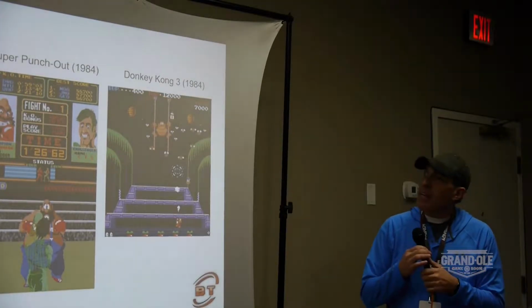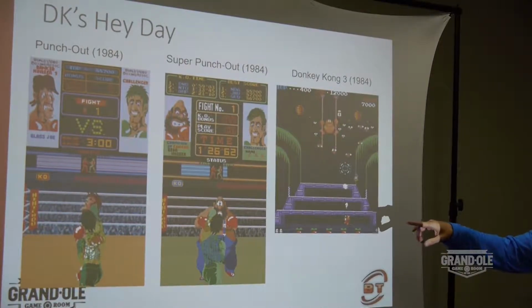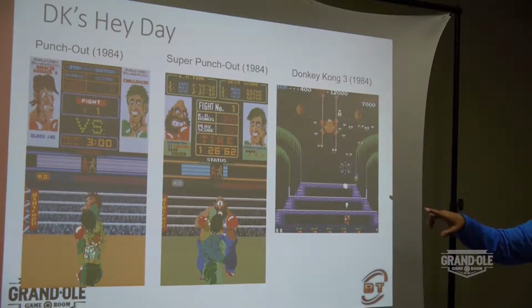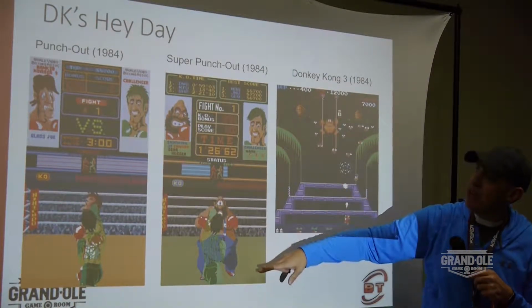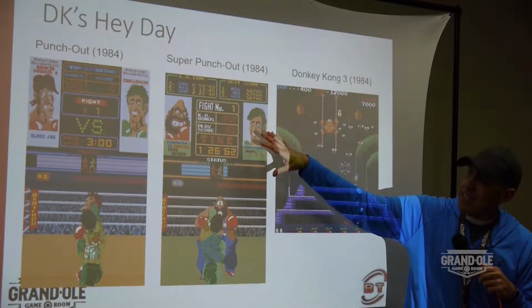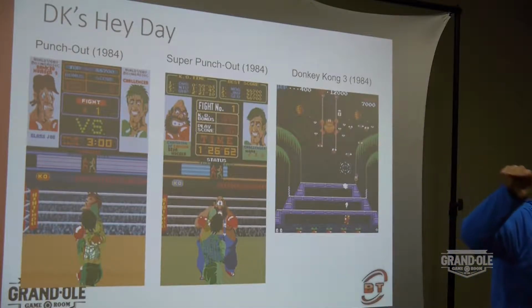Now, wrapping up through Donkey Kong's heyday, we have Punch-Out and Super Punch-Out. What's interesting about these two games, and the reason the screen is so much bigger, is that from a form factor perspective, these two games had two monitors in them, one stacked on top of the other, where the monitor on the bottom was the play field, and the monitor on the top was the gameplay statistics, the stats. Punch-Out and Super Punch-Out were released within the same year, and they were definitely financial successes.